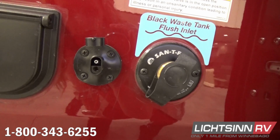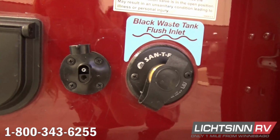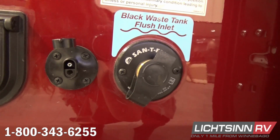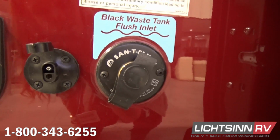And then off to the right there, we have an innovative black tank flush. This is a Santee flush, so after you drain your black tank, you can actually hook up a non-potable water hose. Many people will carry two hoses to be able to irrigate out their black tank, and then you can chase that with the actual drainage of the gray wastewater tank.